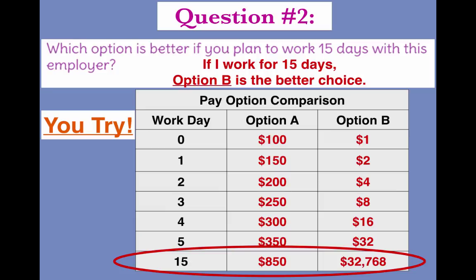If not, you might want to go back and try your table again and see where your mistake was. Was it a calculator mistake or did you miss a day? Make sure you have the same numbers as me.